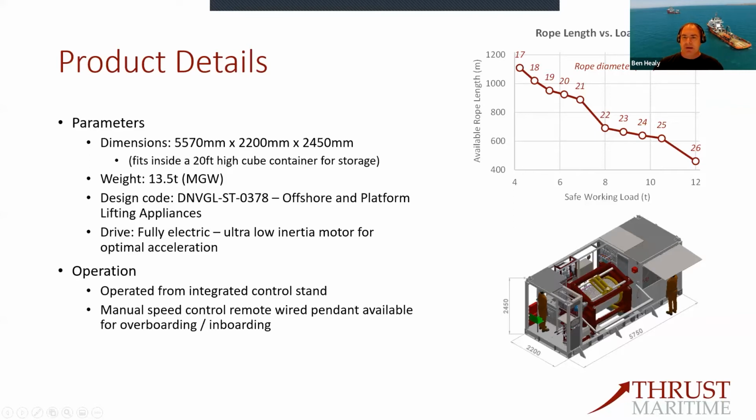This plot on the right shows that at 400 metre water depth, the system can provide a 12-ton safe working load capacity. But then we can change out the shells on the drum and provide a smaller diameter rope, and go down to 1,100 meters water depth, but with a reduced safe working load.